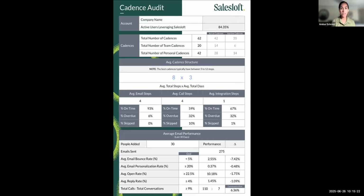So with SalesLoft, of course, we're serving sellers and we're trying to make it easier for them to do what they do best and where they have the most impact. Cadencing is the bread and butter of what we do. It allows reps to focus on what's going to have the biggest impact with their outreach. A lot of times my customers will turn to me as a trusted advisor, seeking what those best practices look like, and what I will leverage in a lot of cases is what we call the cadence audit. This is pulling data directly from our customer's instance, so it is personalized and shows them their actual results.